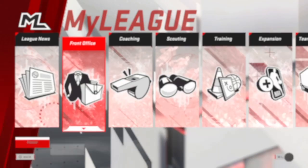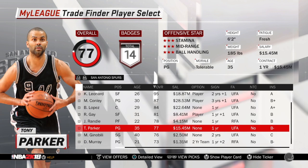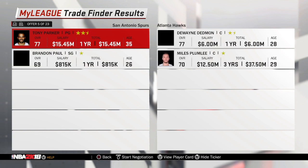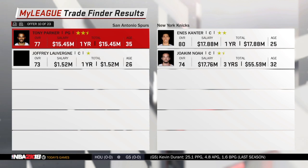Let's see. Tony Parker still needs to be moved. He's too expensive. But other than that, there's really not a whole lot we can do, realistically. With this roster, it is getting pretty old, so I tried to euthanize it a little bit, but I also know that it is time. With this roster, you need to win as much as possible.